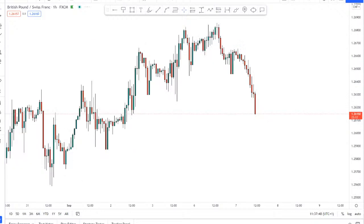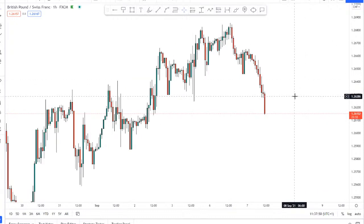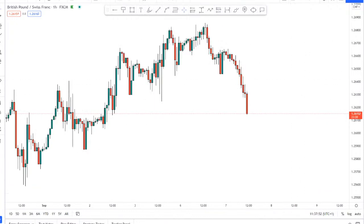Where is pound CHF? Yeah, catch up with pound CHF, which is really falling right now. So yeah, I think that will happen soon. We do have some news announcements for euro tomorrow morning, so that could be the catalyst for that weakness, or it might just happen on its own today. We'll find out. But yeah, I think they will catch up.